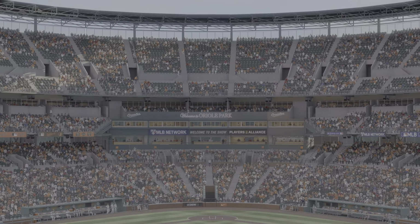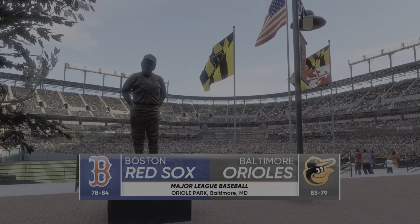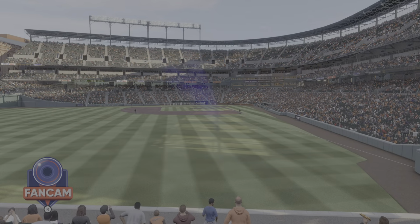Night for baseball on the show. It's the Boston Red Sox taking on the Baltimore Orioles. First pitch coming your way next.